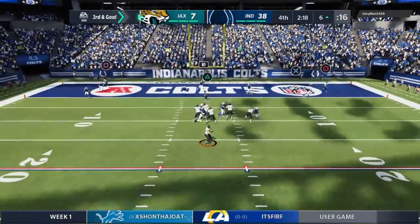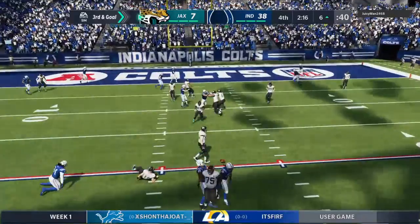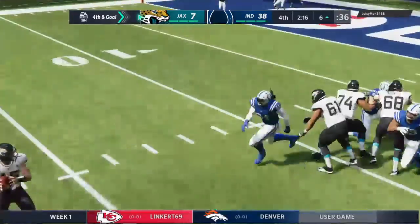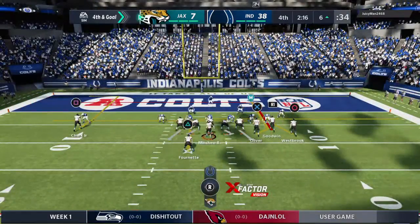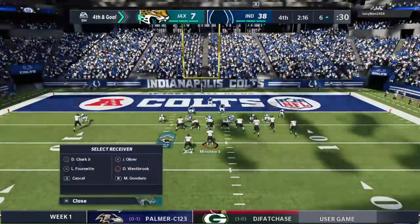Now Minshew. And he takes a shot on the release as this will be incomplete. Has to be a little bit of frustration there. Back-to-back incompletions. Receivers blanketed on both attempts, this time on 3rd down. A field goal does you no good, so they're going to stay out there and go for it on 4th.